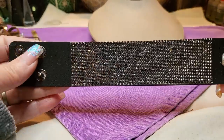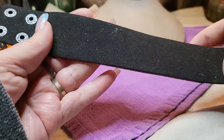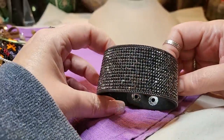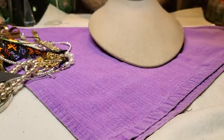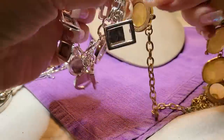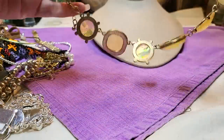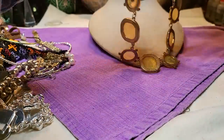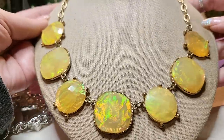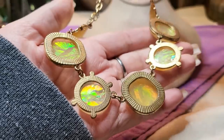Okay, we have a bracelet. That is rhinestones. Yeah, and it's faux leather or faux suede. That's pretty. Okay, nice. Keep it flat. We have another necklace. Okay, that's a bracelet. Oh my, let's see if I can get this out. Oh, there we go. Okay. Gold tone, lobster claw clasp, and it's supposed to look like opals, but it's acrylic. Okay, here's the back. Has like foil in between there.